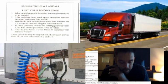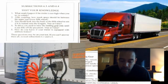It should be the right height. After coupling, how much space should be between the upper and lower fifth wheel? I found the answer. I was right. Nothing. There should be no space at all.